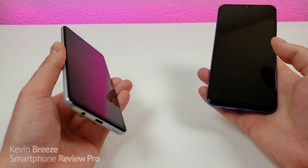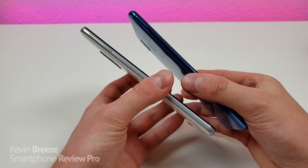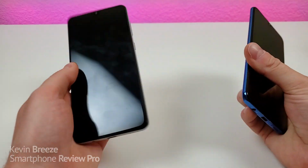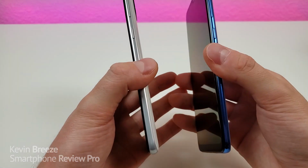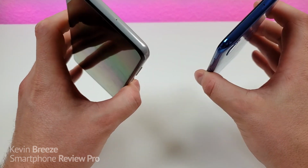Now both phones do feature an all-plastic build, minus the display of course, and on the left side of the devices, they both feature the slot for the microSD card and SIM card. Then on the right side of the two phones, they both feature the volume button and power button. Then on the top, they both feature the noise-canceling microphone.